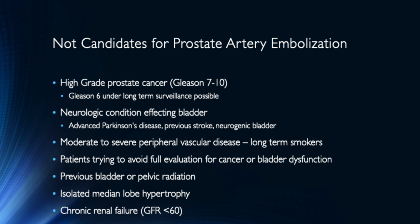To determine what the causes of slow urine flow and frequency are, we must assure the cause of the obstruction is BPH and rule out bladder, kidney, or prostate cancer. Patients with prostate size less than 60 grams are also not great candidates for PAE unless other surgical procedures are too high risk due to other comorbidities, such as heart failure or emphysema.